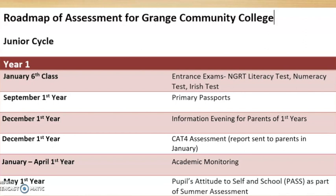Then in May of first year, we do a survey with all first year students, and this is called the pupil's attitude to self and school. Just like the CAT4 assessment is part of the December Christmas exams, the PASS, or the pupil attitude to self and school, becomes a part of the summer assessment. I think it's 50 questions, and its aim is to catch anyone who's maybe feeling their attitude towards themselves is quite poor, or if their attitude to school is deteriorating. This is where we try to catch that.